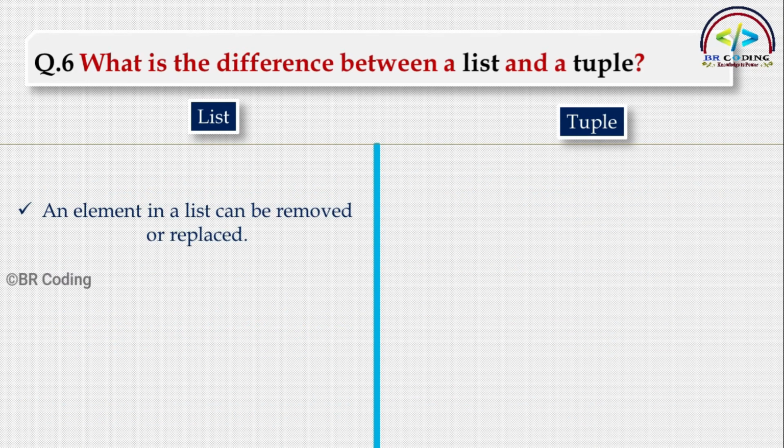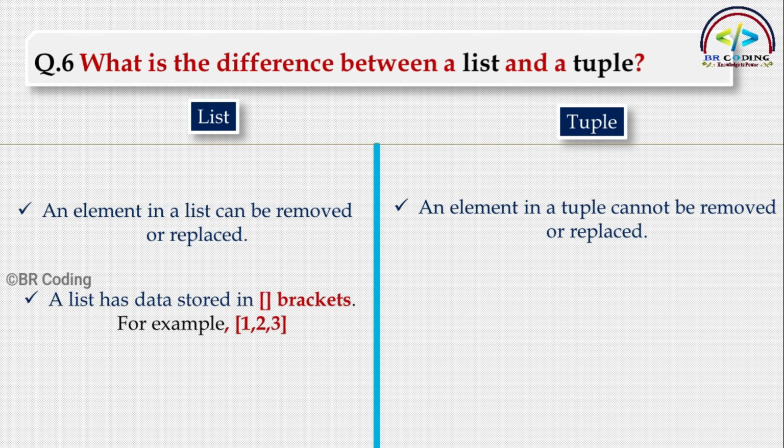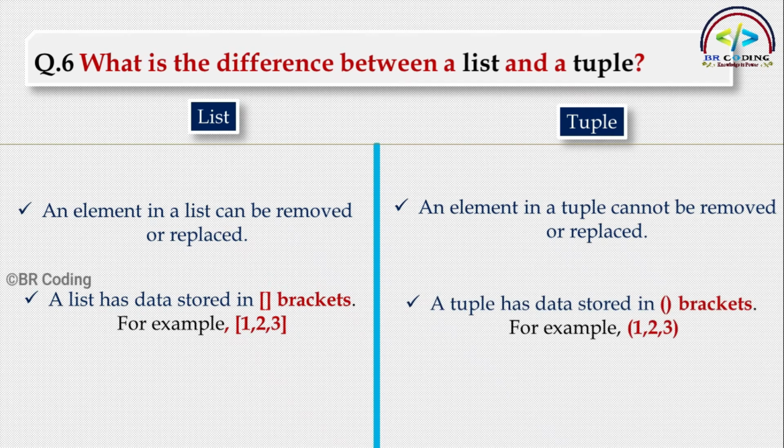An element in a list can be removed or replaced. An element in a tuple cannot be removed or replaced. A list has data stored in square brackets, for example, inside its square brackets 1, 2, 3. A tuple has data stored in parentheses, for example, parentheses 1, 2, 3.